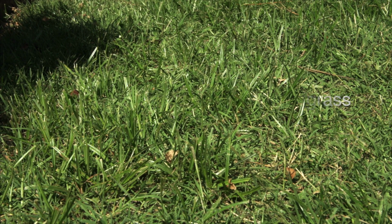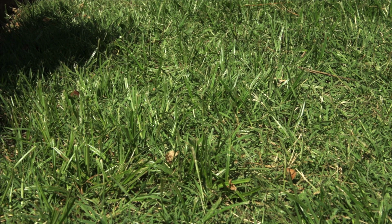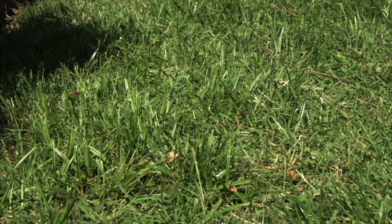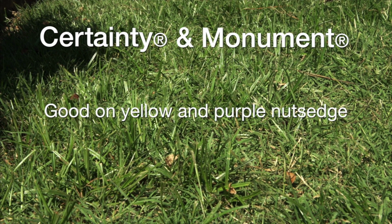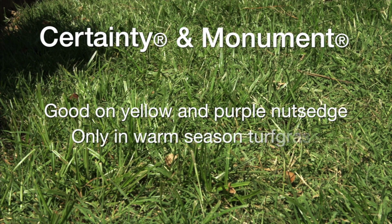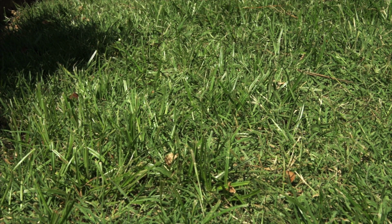Then there are certain turf grasses for which herbicides have to be specially matched. Products such as Certainty and Monument are very good on both yellow and purple nut sedge, but they can only be used in warm season turf grasses. They would actually be very injurious to cool season turf grasses.